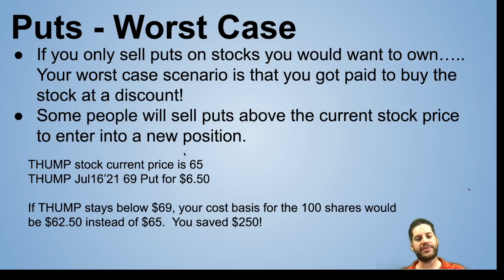An example of this would be Thump stock is at $65, and you sell the 69, where you get $650 for premium. If Thump stock stays below your strike price, you're going to have to buy 100 shares at that price. So instead of buying at 65, you're buying it at $69 a share. But because you received $650 in premium, your cost basis would actually be $62.50 instead of $65.